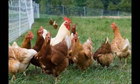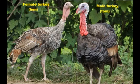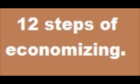Chicken livers are very high in cholesterol, just like eggs are. You can also raise ducks and turkeys as well. I'm raising 6 chickens, 2 ducks, and 2 turkeys.